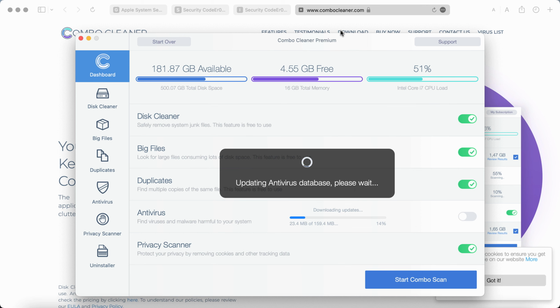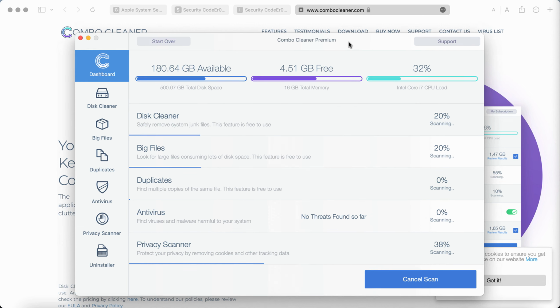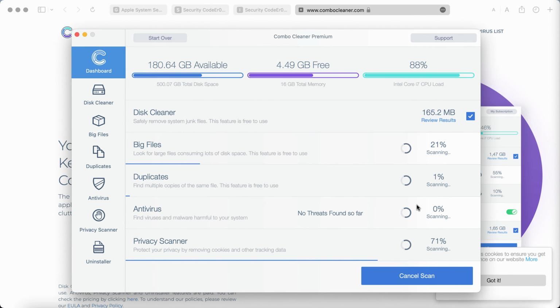Use this green download button, install the program. After the application gets successfully installed, start the software and begin researching your system. First of all, the program will update its anti-malware database. And of course, this is crucial for proper detection and removal of any malware. So after the anti-malware database is updated, click on Start Combo Scan button. The program will begin researching and investigating your system.